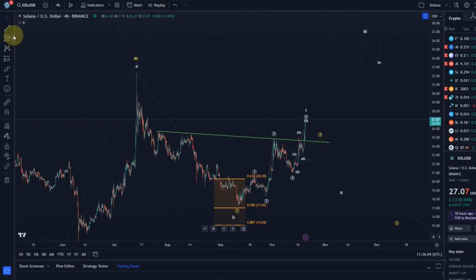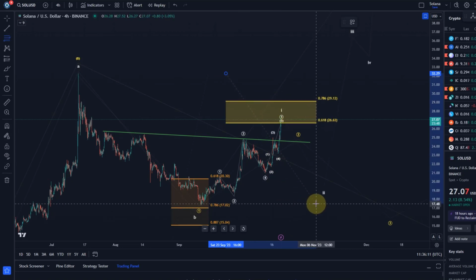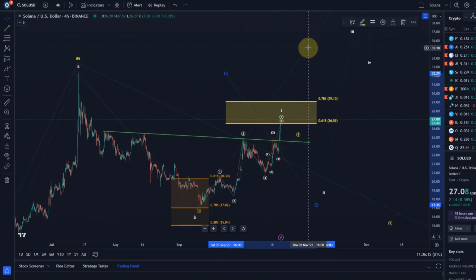So if we now take a look at resistances, they are also key pivots. To really unlock something more bullish, more direct upside, a complete breakout, an escalation, you could say, to the upside, we would need a break above $29.10.